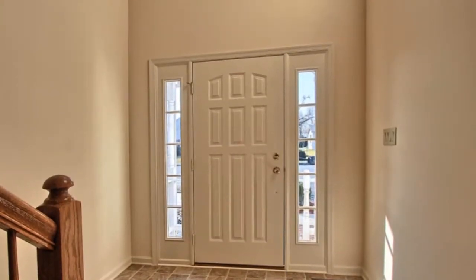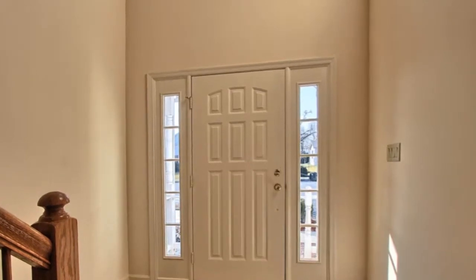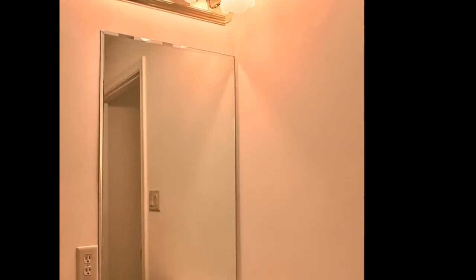This home has been recently renovated, including fresh carpet, fresh paint, and some new appliances.